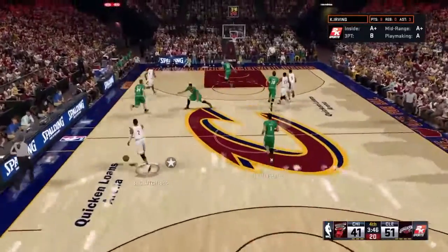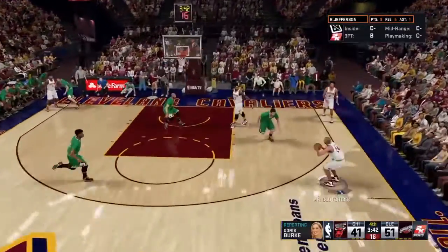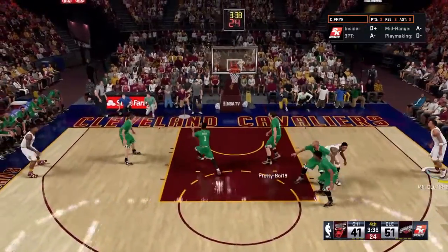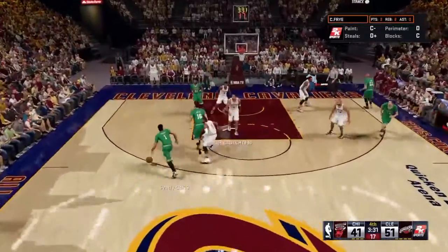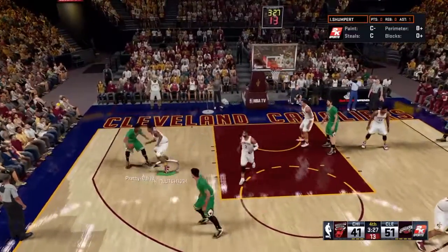Let's go quickly over to Doris Burke for an update. I was able to listen in on what Chicago's coach was going over with his team. He is not pleased with the score and implored them to try to make a push right now, saying, "We don't have time, fellas. If we can't make a dent soon, I'll have to pull the plug." Pretty blunt, Kevin. Back to you.